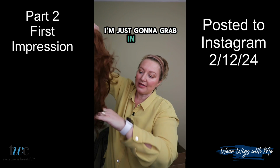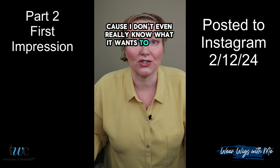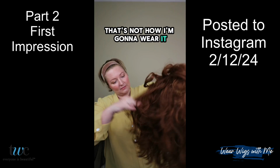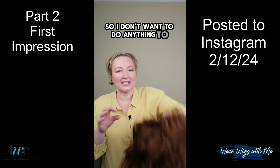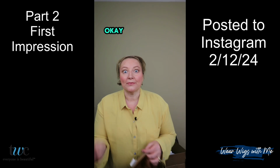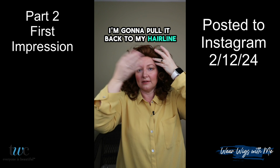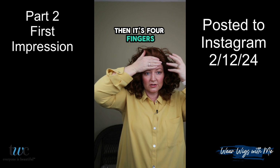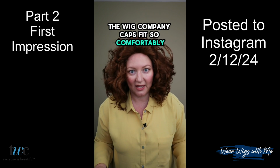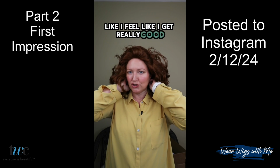I'm just gonna grab in there, pull down on it, because I don't even really know what it wants to do yet. I've only put it on when you saw it. That's not how I'm gonna wear it. So I don't want to do anything to disrupt the curl too much until I get it on and get a good look at it. Okay, let's put it on again. I'm gonna pull it back to my hairline. If you don't have one, then it's 4 fingers. The Wig Company caps fit so comfortably. They're light, they're stretchy. I feel like I get really good coverage.